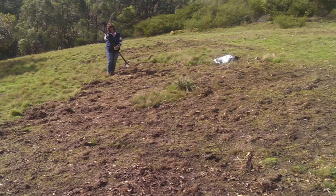So the event of actually seeding after you've done all your site preparation it's pretty easy. Depending on what equipment you've got will depend on how long it's going to take, but it's all pretty straightforward and pretty easy. This is a different site, you'll recognise Kim there.